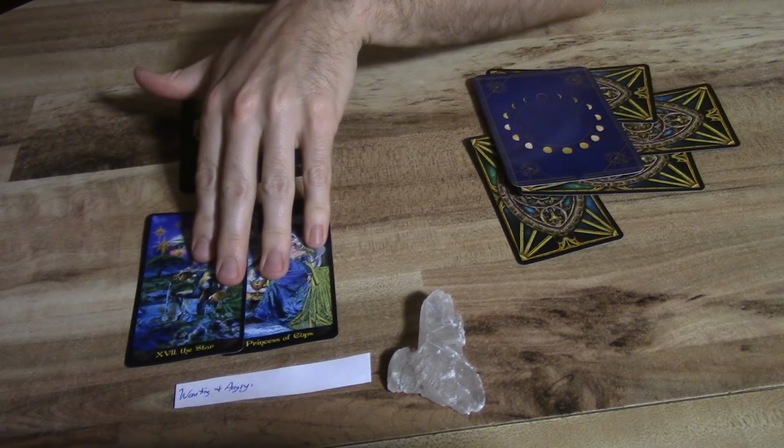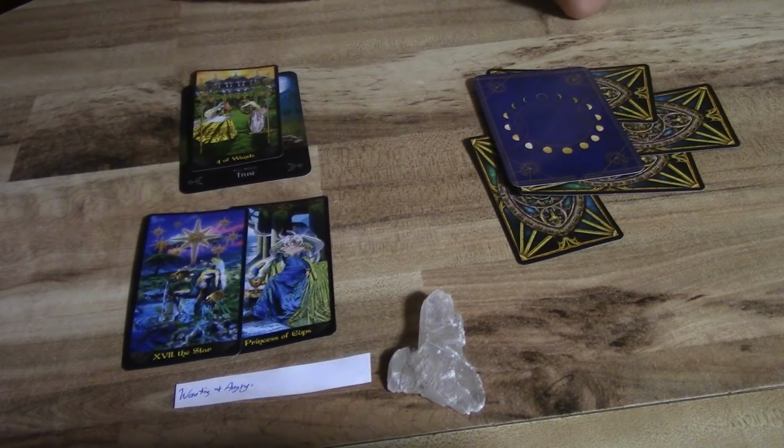Which, the Star card with the Princess of Cups, that kind of makes sense with me. Like, they want something they think they should be having. It's almost like waiting for somebody, like pining for somebody. It doesn't have to be a person. For some people it could be an inheritance. Or, you know, maybe like an opening at a job or a college. Something like that.